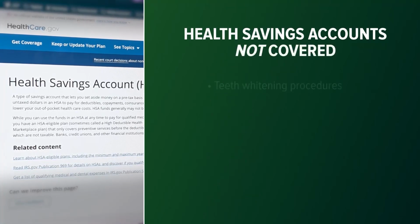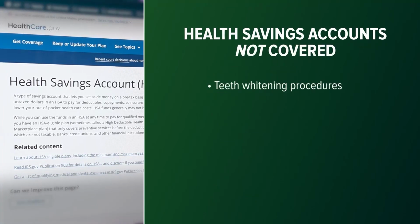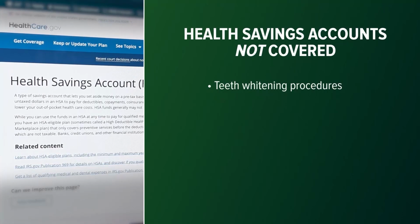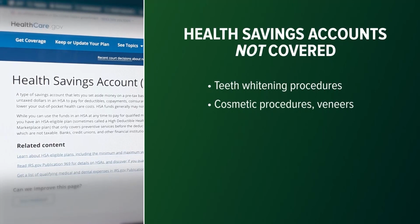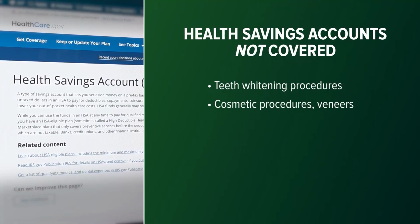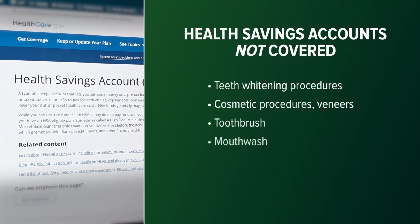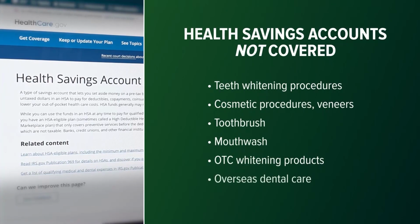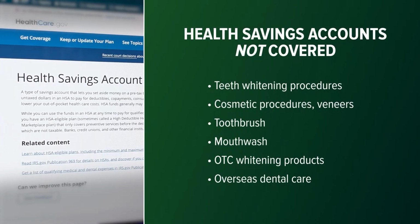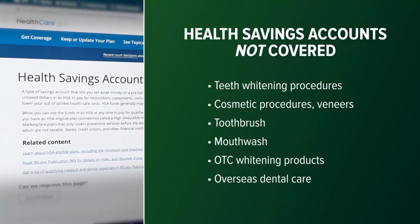According to eHealth, most teeth whitening procedures are not covered by your HSA. Same goes for most cosmetic procedures such as veneers. You also can't use your HSA money to pay for toothbrushes and mouthwash and over-the-counter whitening products. And if you receive dental care overseas, chances are you can't use your HSA money to pay for that.